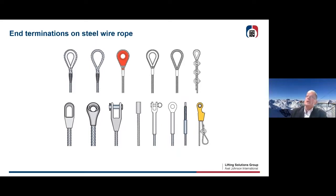Yeah, and here you see some examples. You see some eyes, some thimbles, some sockets. Okay, let's talk about these things, which have their certain applications and reasons why, and the advantages and disadvantages.